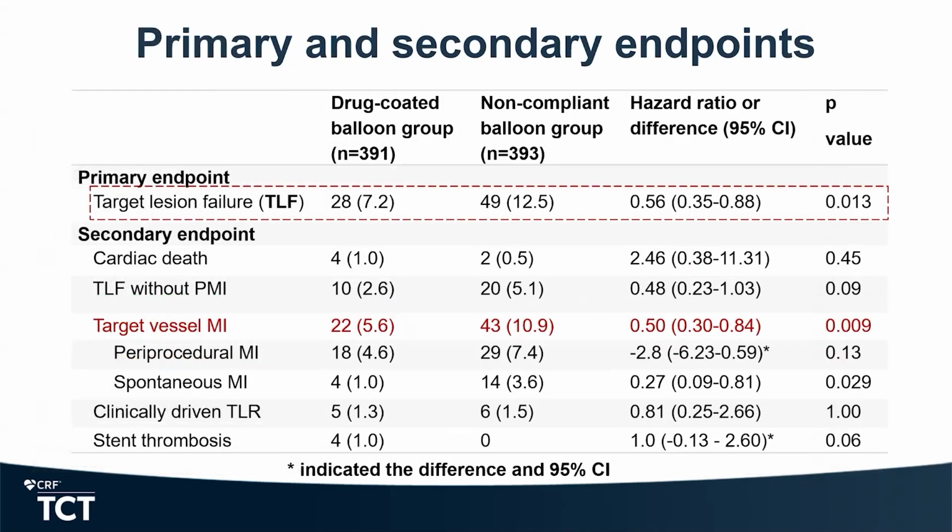The primary endpoint was one-year target lesion failure, TLF, including cardiac death, target vessel myocardial infarction, and clinically driven target lesion revascularization. By one-year follow-up, the primary endpoint occurred in 7.2% in the DCB group compared to 12.5% in the NCB group, with a very significant p-value.